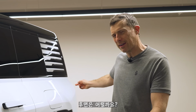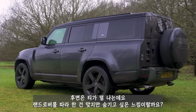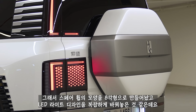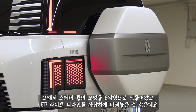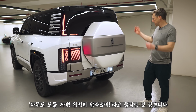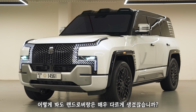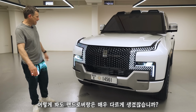But what about the back? They're trying to be a bit more subtle around the back. It's like, yeah, copy the Land Rover, but just try and hide it. So let's make the spare wheel an octagon shape and let's go crazy with the LED lights. No one will know. It's now completely different. I'll tell you what is completely different though. The front. Nothing like a Land Rover in any way, shape or form.